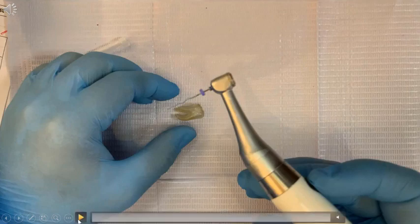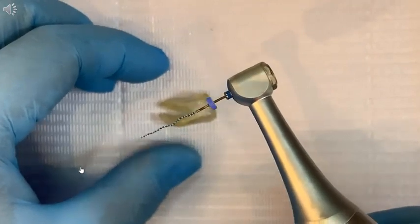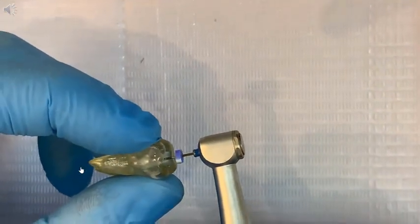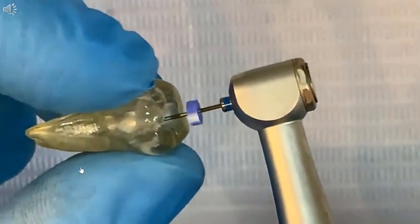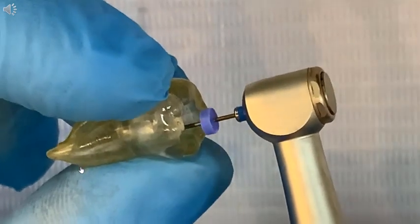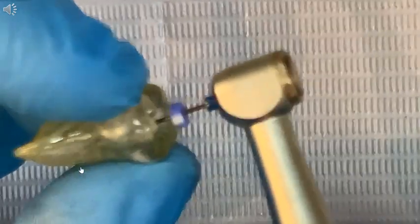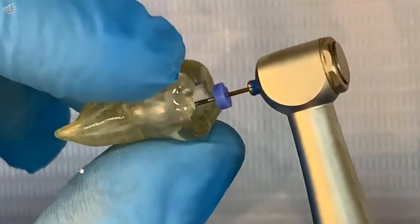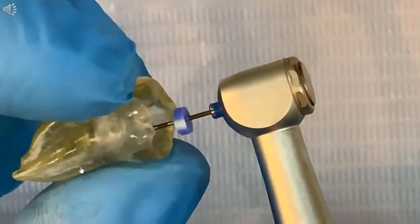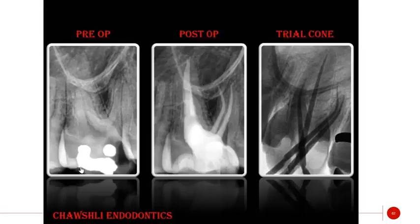Again, I recorded a short video clip for you to show the motion and the effect of the XP-endo Shaper. As you can see, I'm inserting it inside the canal, and if you concentrate on the canal, it touches the whole area. And with the fifth generation feature, which has one stress area and one relief area, you don't have the risk of breakage in this file.